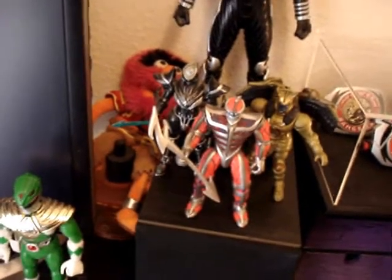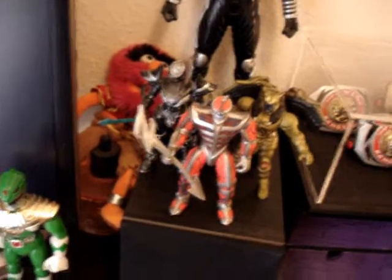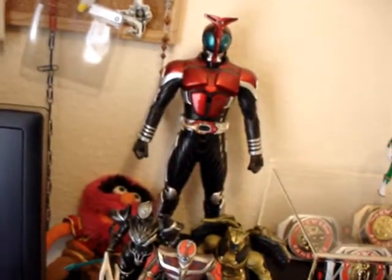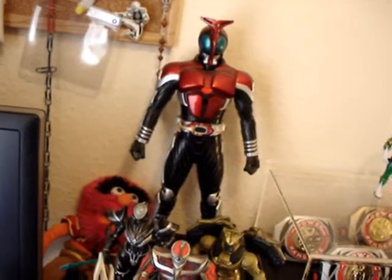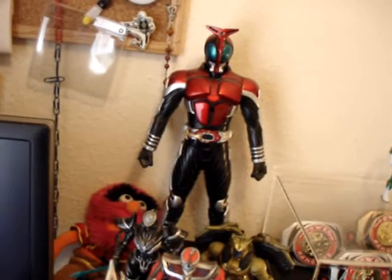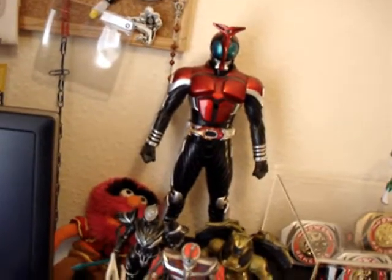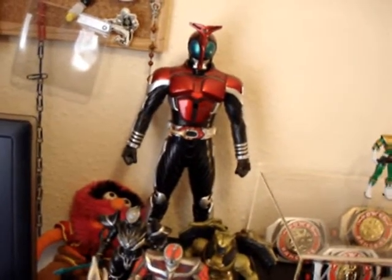That's the original Lord Zed, although I am a bit more of a fan of the Super Legends one that came out recently because it's more show accurate. And then up here we've got a very large Kamen Rider Kabuto figure. This is the cast-off deluxe version. Comes with armour that comes flying off, and he's got electronic sounds. But Kabuto was the first series I watched, so kind of a bit like the White Ranger really. He's got a special place in the collection.